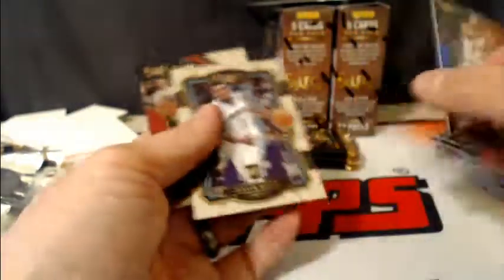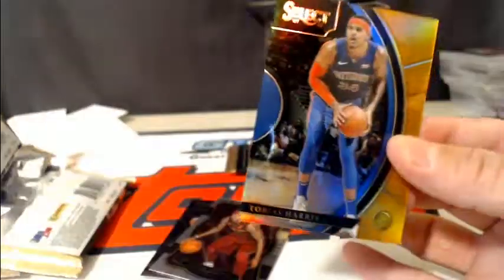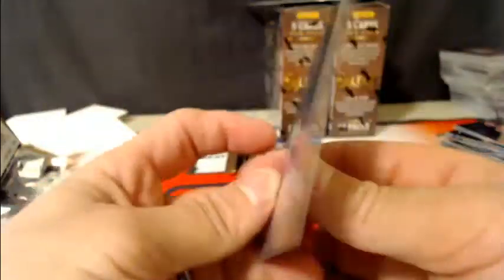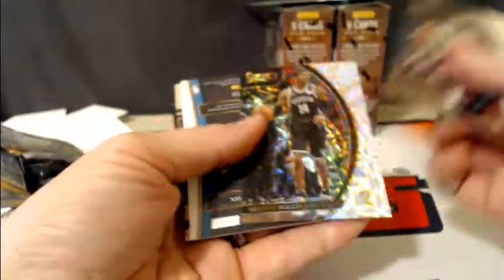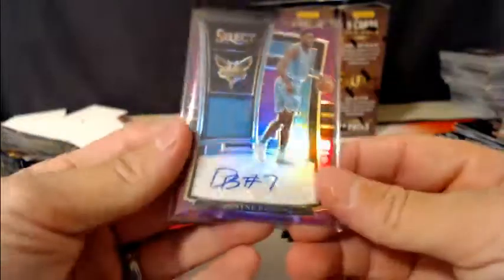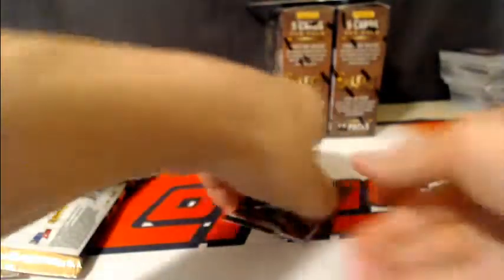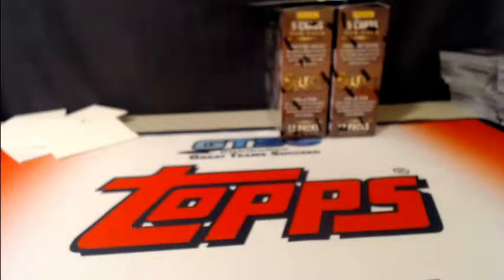Red Raymond Sessions, numbered to 199. Thon Maker for the Bucks. Dikembe Mutombo All World insert. Tobias Harris orange, numbered to 75, going on to the Pistons. 23 of 75. Rondae Hollis-Jefferson. And for the Hornets, Dwayne Bacon, jersey autograph, purple version. That's numbered to 99, 26 of 99. All right, two boxes left.